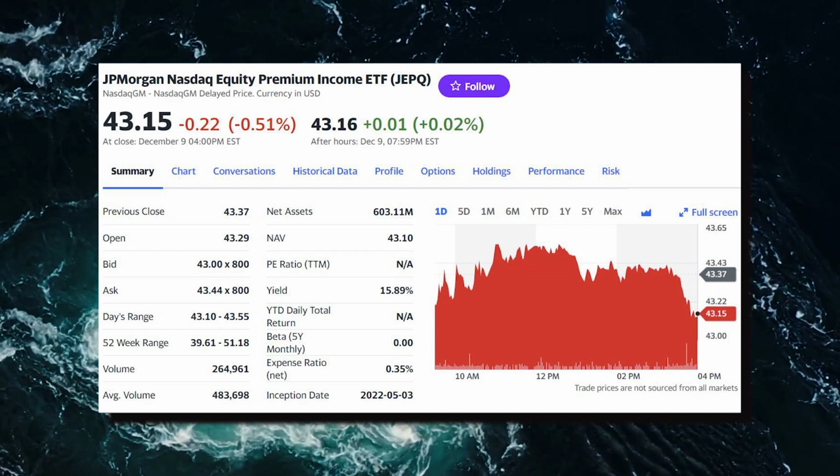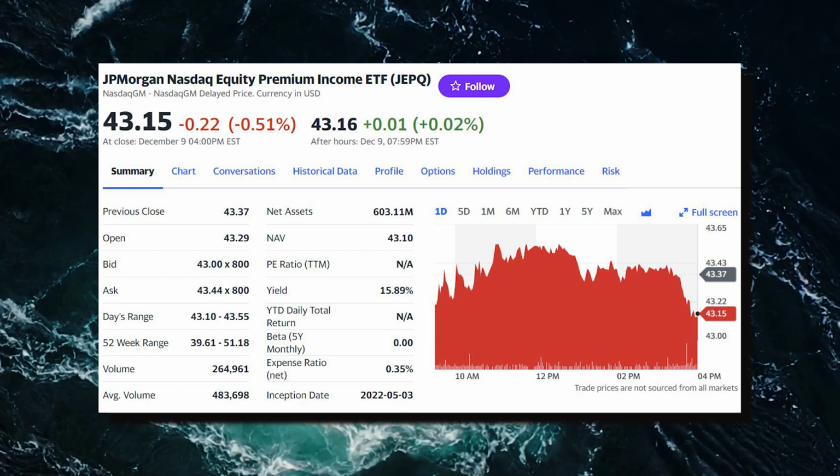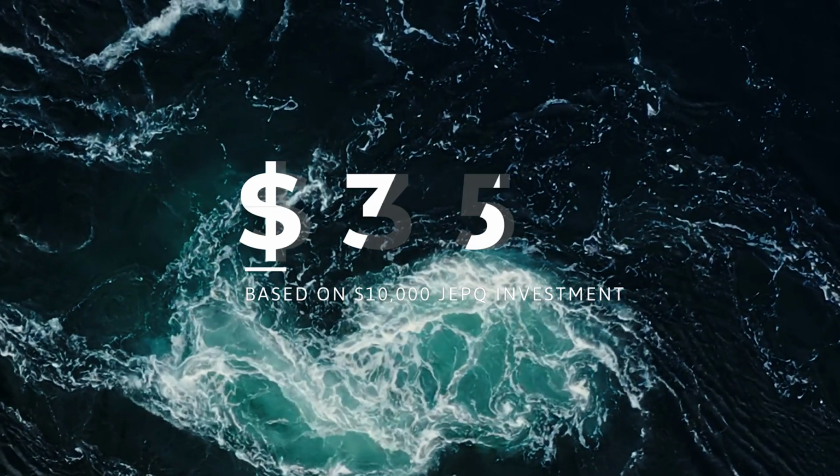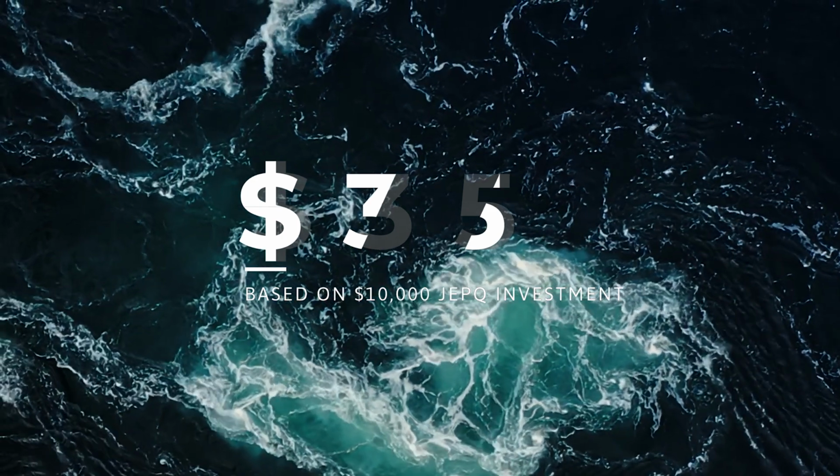JEPQ is currently trading at $43.15 per share with a low expense ratio of 0.35%, meaning for a $10,000 investment, you'll only be paying $35 in expenses for things like general upkeep, marketing, and management. And unfortunately, we're not going to be taking a look at its performances over the past couple of years because this ETF was actually created in May of 2022.